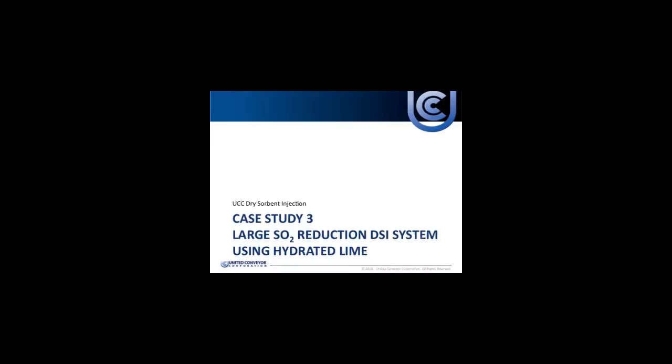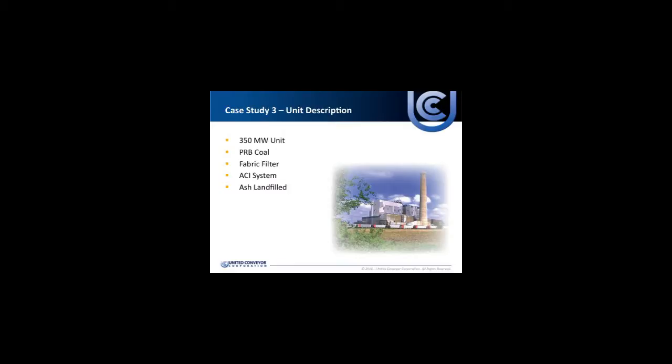So third, another large DSI system using hydrated lime for SO2 removal. This unit is a 350 megawatt unit burning PRB coal. They have a fabric filter, an HCl system, and the ash is landfilled.